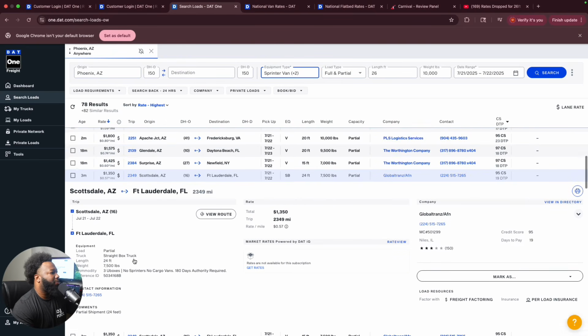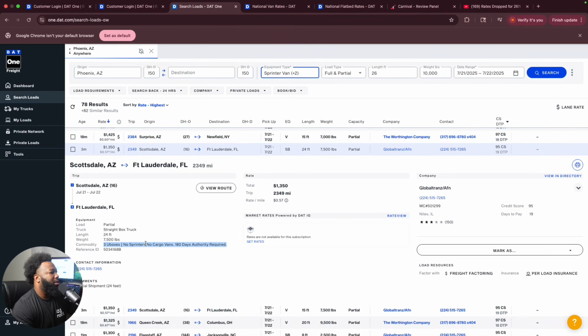57 cents a mile to go to Florida is ridiculous. No Sprinters or cargo vans, 180 days required. So at least you guys get to see some of this stuff. But the West Coast is going to be pretty tough if you're not coming out of Cali.